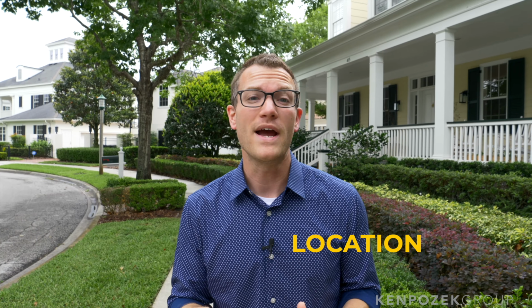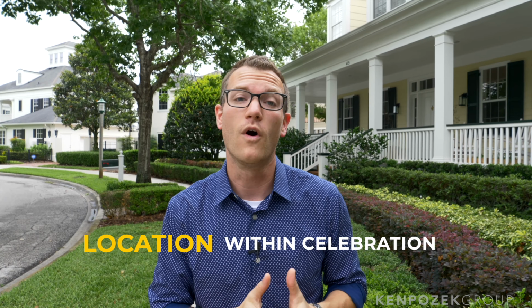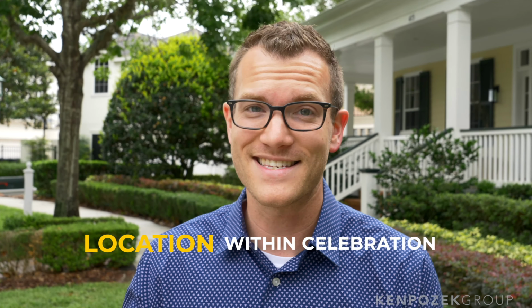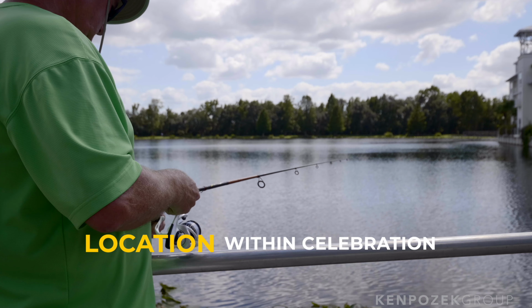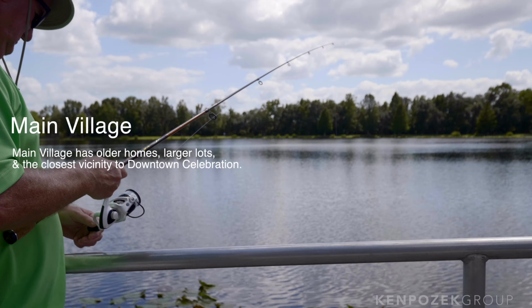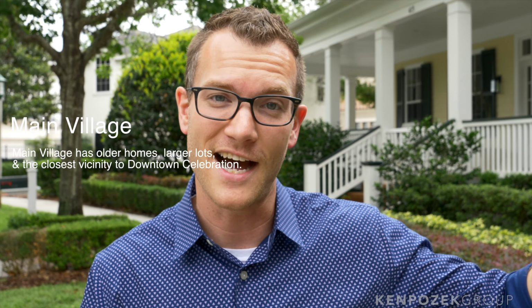So when you're deciding what area of the community you want to live in, basically there's a few things that you're going to think about. One might be walkability to the school or to downtown. Other ones might be the lot size or sort of the age of the home. So we're right here in Main Village where you've got some of the larger lots and the houses that were built in the late 90s and early 2000s. There's larger homes as well as condos and townhomes, and there's also other sections in town.